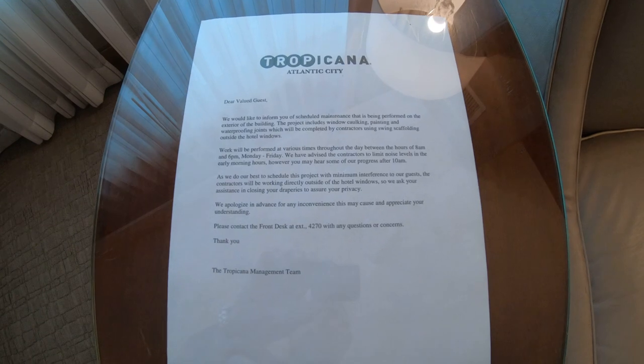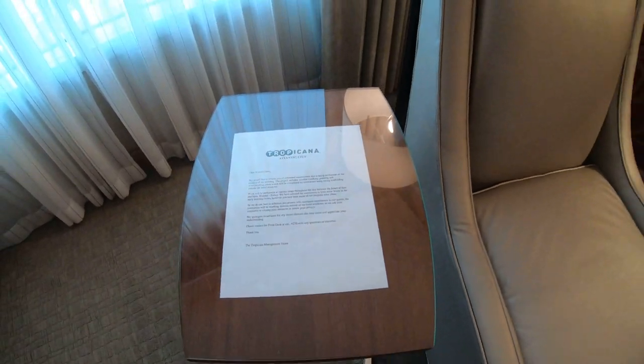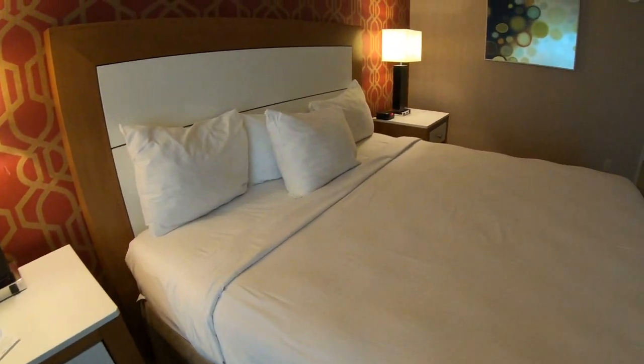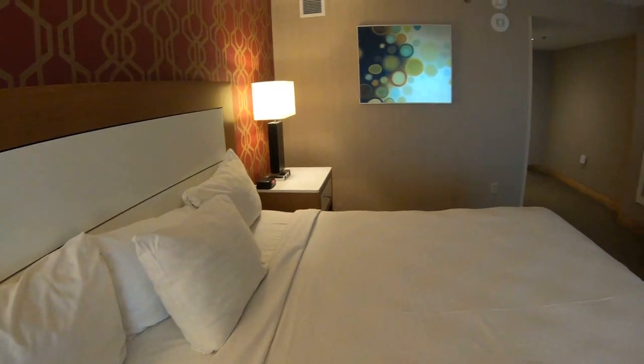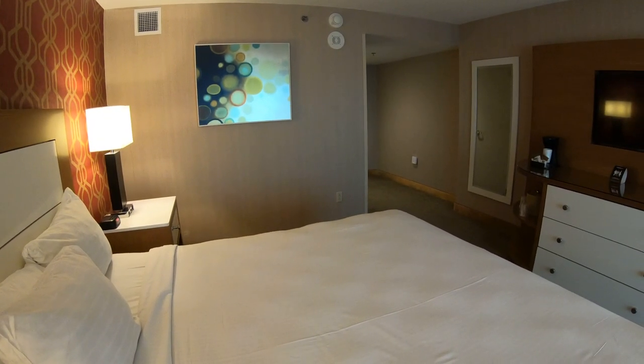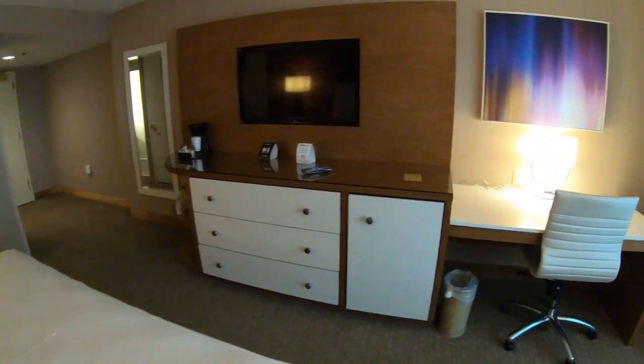There's a memo here from the Tropicana letting the room occupants know that they're in the process of cleaning the windows here on the Havana Tower. And yes, when I open the drapes, I do see cables out there for window washers. So word to the wise, if you do see cables outside your window when you're staying at a hotel, just make sure those drapes are closed nice and tight when you go to bed.